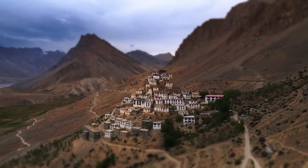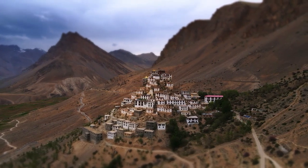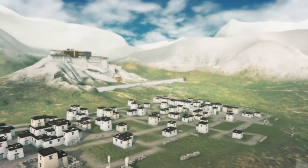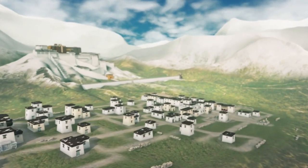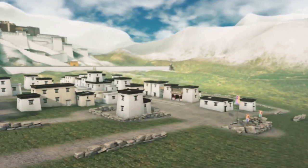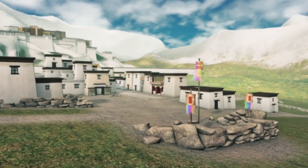The Tibetan watchtower is not remarkable because it is ancient. It is remarkable because it reflects something universal. When people face danger, they don't always fight harder. Sometimes they build smarter. And that may be one of humanity's oldest skills.